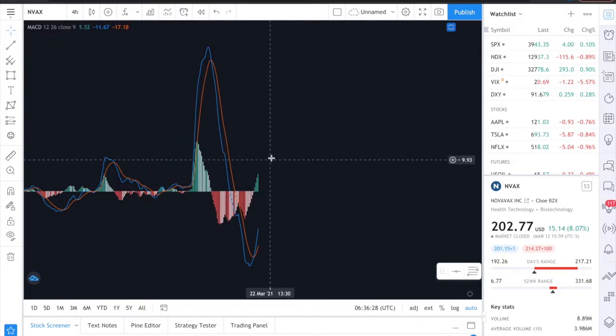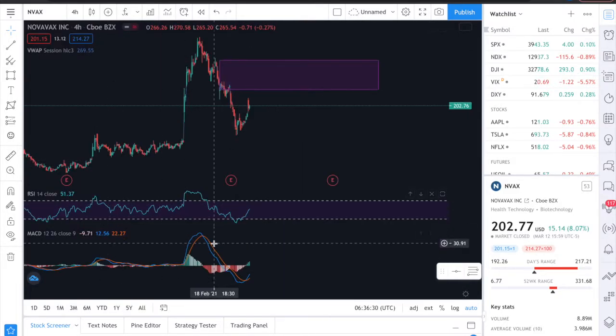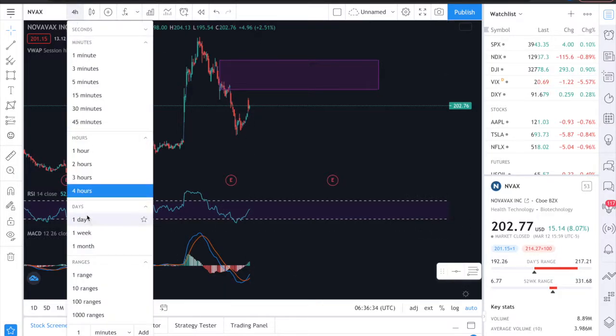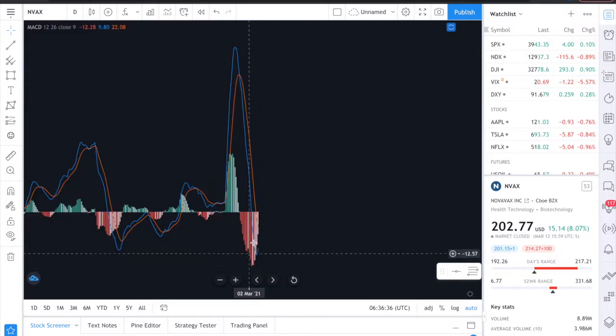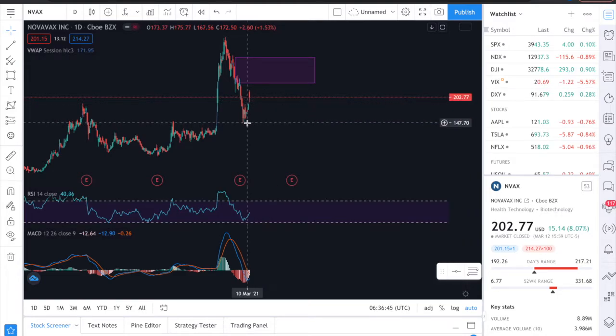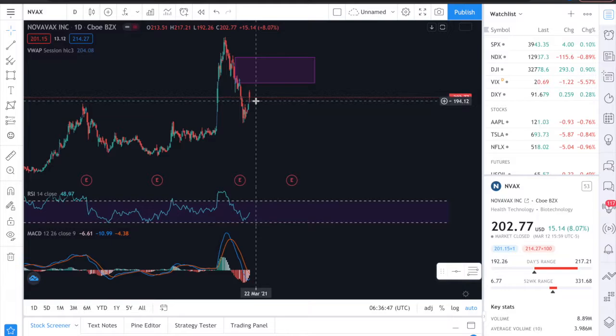There's still some room for the MACD on the 4 hours, so it still looks really good. RSI finally started going up, and then on the daily, there's still a lot of room for the reversal. So I think that there's a lot of upside on this stock. But it isn't really at the bottom of the range, so it makes it a little bit riskier if you don't own the stock. But other than that, the stock looks pretty good for a continuation to the upside.